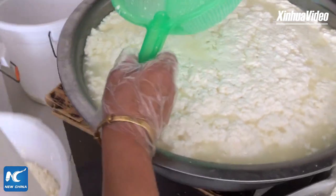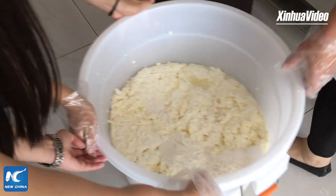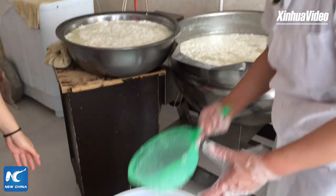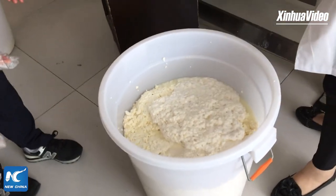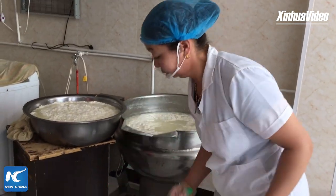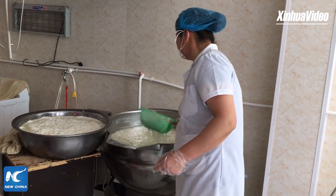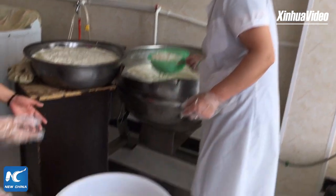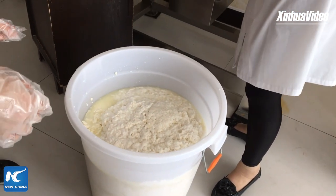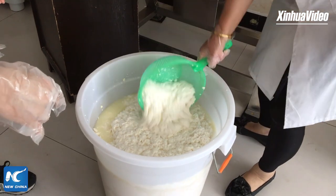Okay, then here's the next step. Here we have a very big bucket of tofu we made earlier. So it's more than 500 kilograms here in this bucket. And this is all made this morning. So how many kilograms of milk tofu do you make every day?